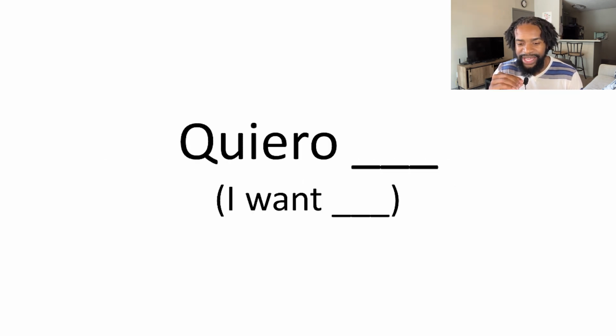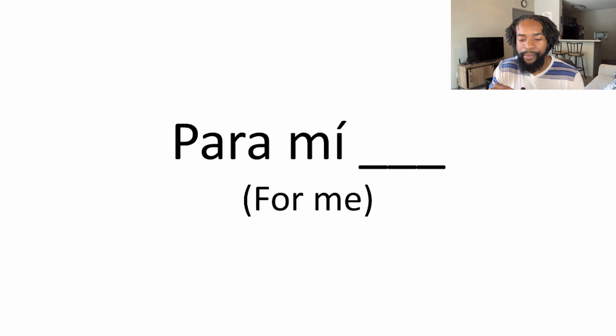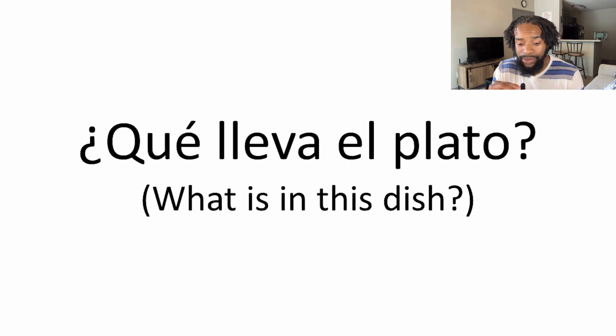Quiero. Quiero means I want. So you can say something like yo quiero un taco de pollo. So I want a chicken taco. Para mí. Para mí means for me. So para mí agua. Para mí una horchata. Or para mí dos tacos de pollo. ¿Qué lleva el plato? ¿Qué lleva el plato? means what is in this dish?